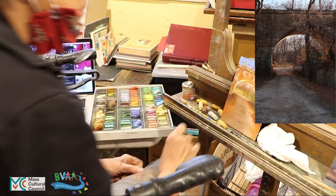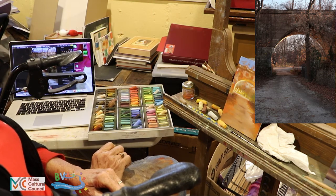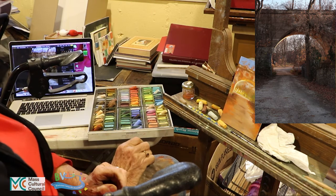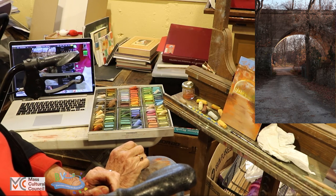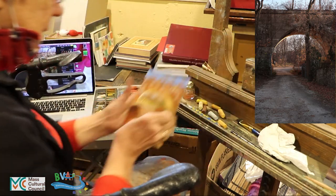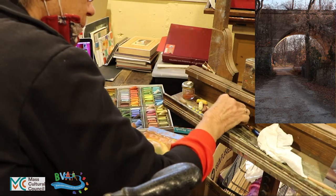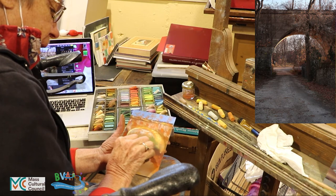Well, it's probably hard on an easel to get all the angles you want on the little board. Yeah. And I think a lot has to do with your vision. Give it more of a curve to the driveway here.